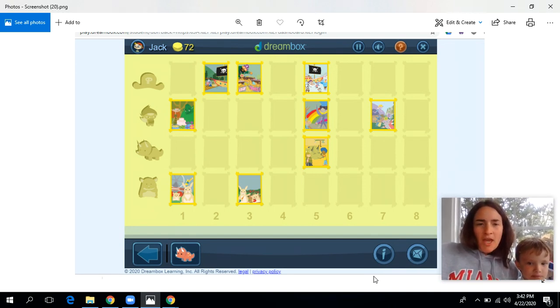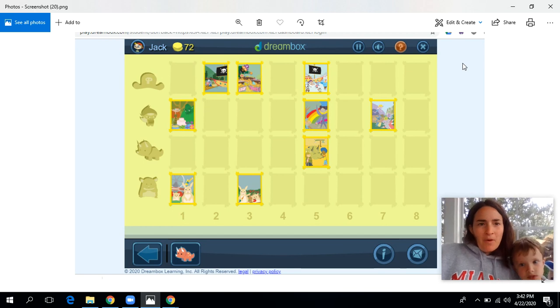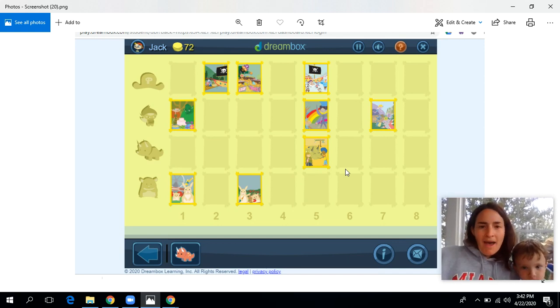So Jack actually started doing DreamBox when we started remote learning because he had never been on it before, but since they allowed other people to start getting on it, I wanted my own kids to do it. So he and my son, Patrick, in third grade have been working on DreamBox. And today, Jack came and showed me all the different certificates. We call them certificates, yeah, that he has won so far in DreamBox.